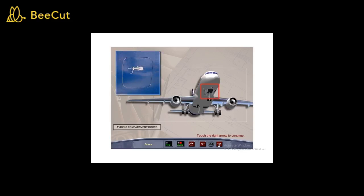There are four inward opening plug-type doors which provide access to the avionic compartments. These doors are located on the lower fuselage near the nose landing gear bay.